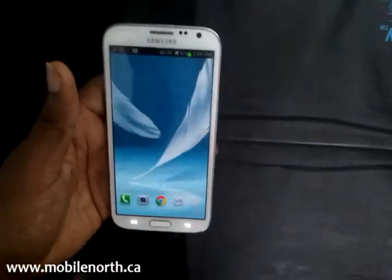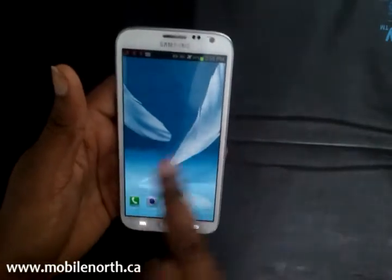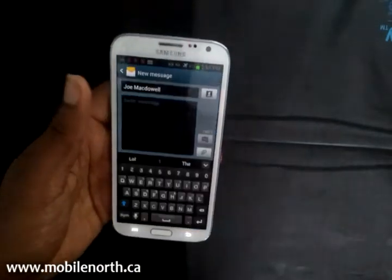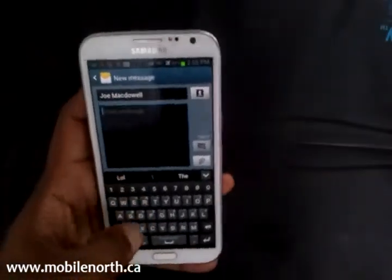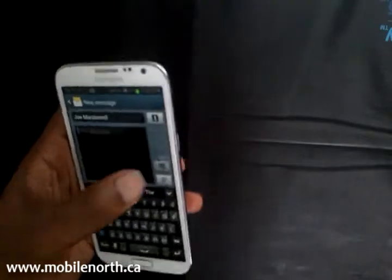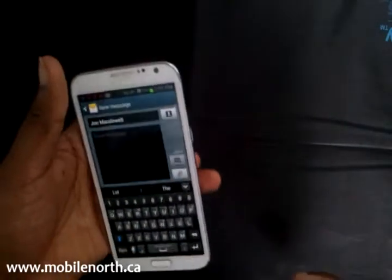The only drawback that I do find with the largest size is, I'll just show you here. When you're sending a text message, one-handed operation isn't always that easy. Actually, text messages aren't too bad, but situations where you want to move around the screen, you'll find that you're fumbling the phone around a little bit clumsily.